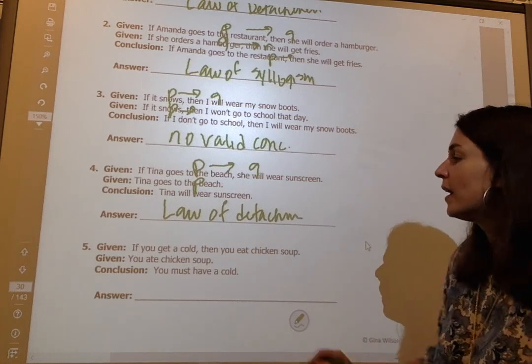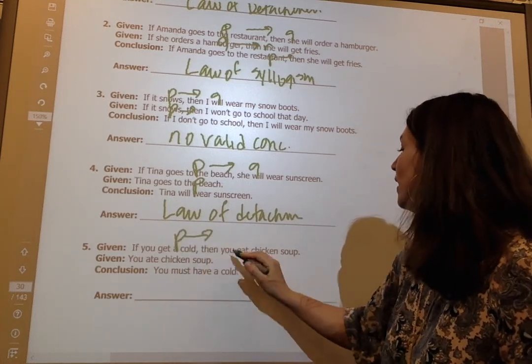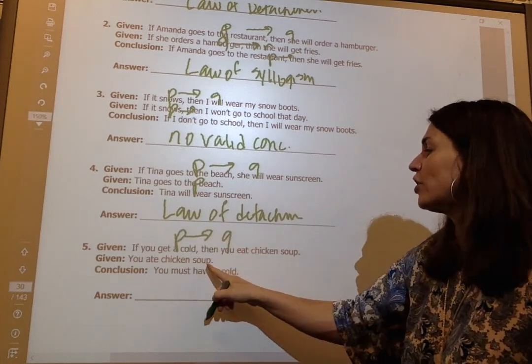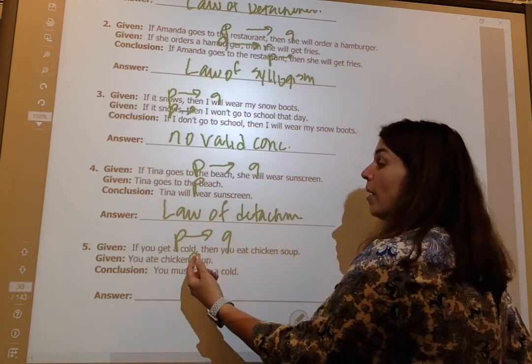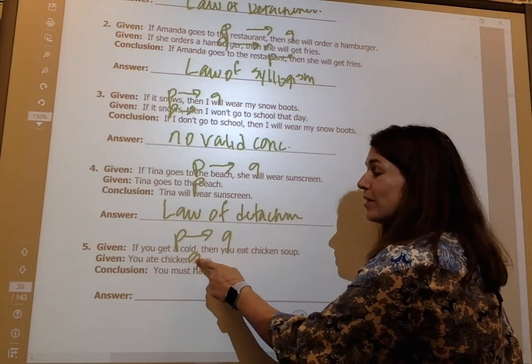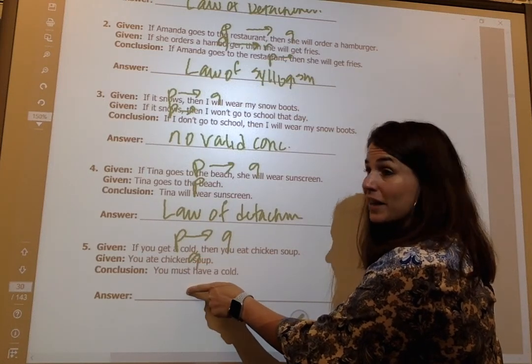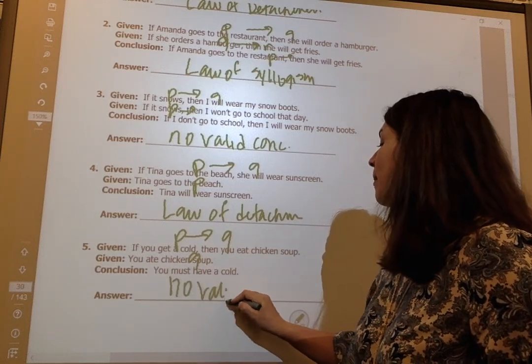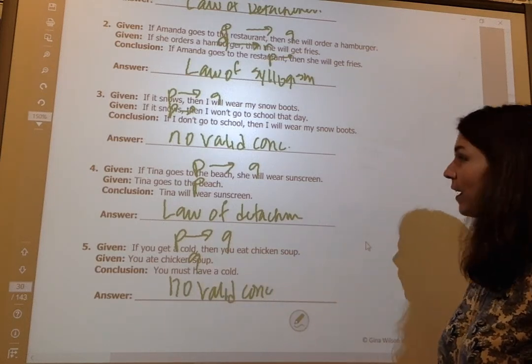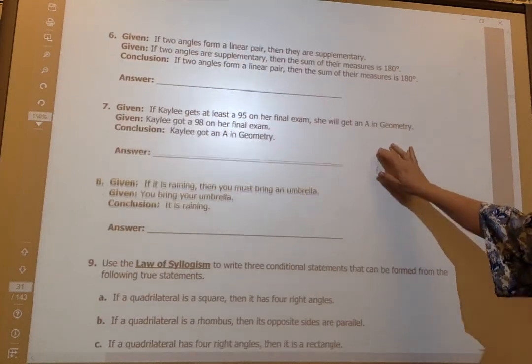All right, number 5. If you get a cold, then you eat chicken soup. You ate chicken soup. You must have a cold. No. If P then Q, there is no law that says give me Q and then give me the hypothesis. So this is no valid conclusion. It does not match the order. No valid conclusion. All right, let's look at the back real quick.